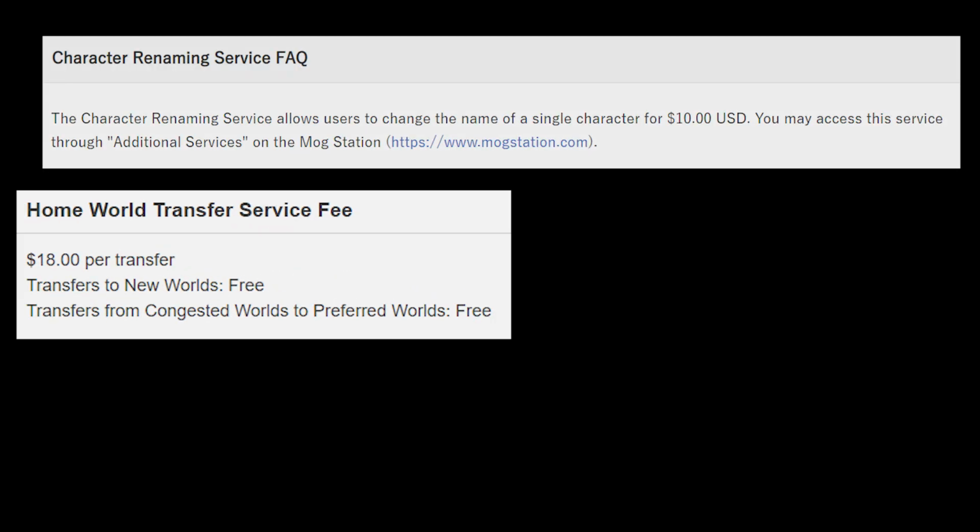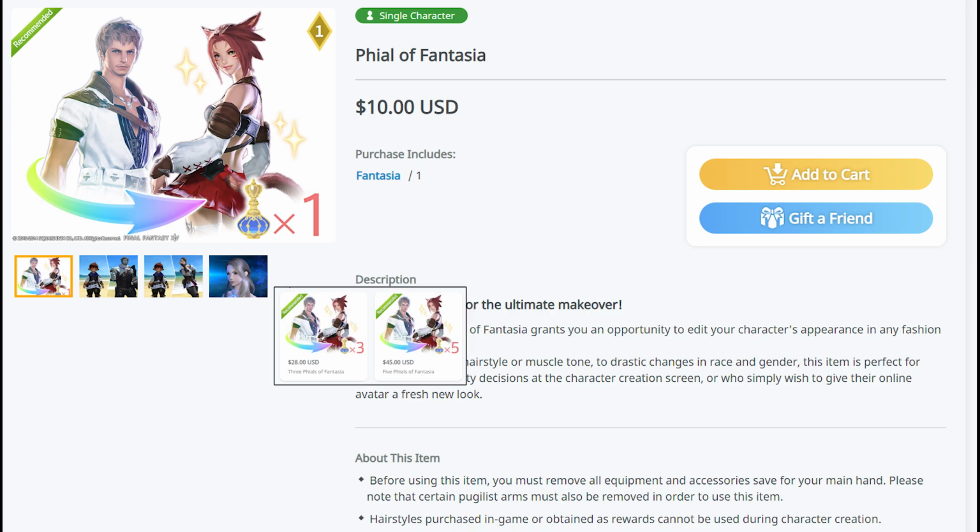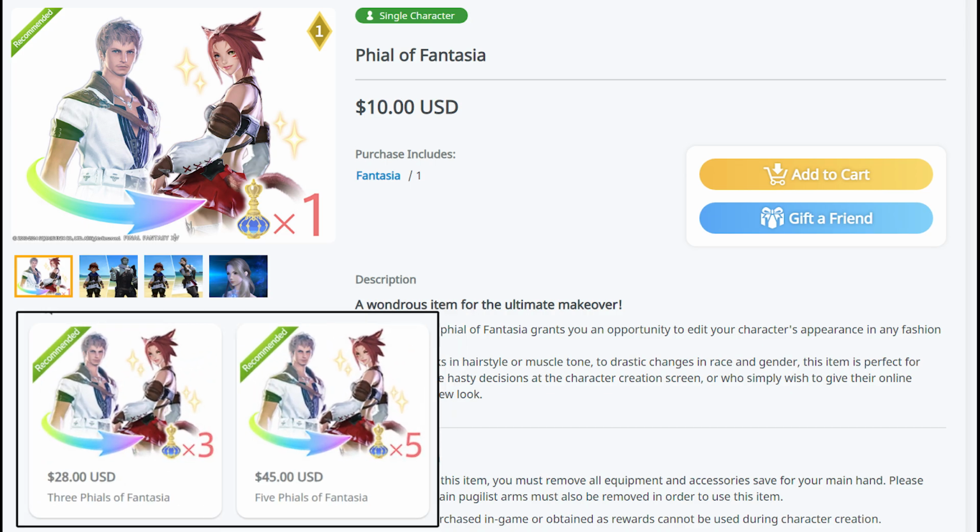To transfer to a different server, $18. There's no barbershop equivalent in Final Fantasy XIV, but you can buy vials of Fantasia for $10 a pop in the store, or at a discount if you buy it in bulk. There's also one that you can obtain in-game by completing a certain quest. Fantasia lets you change your race, your gender, and your appearance.